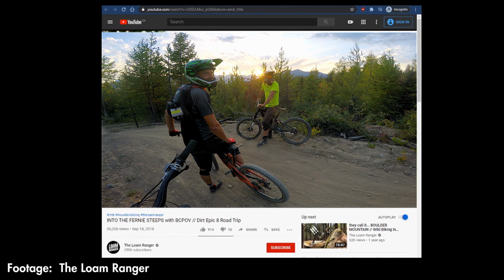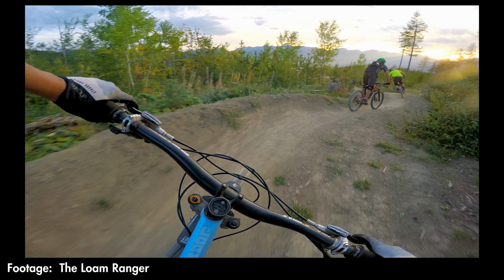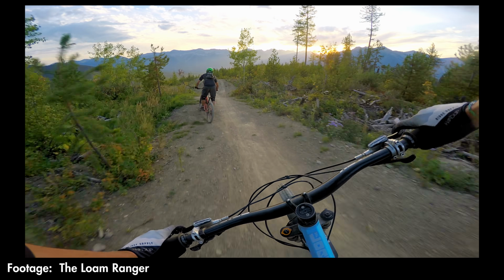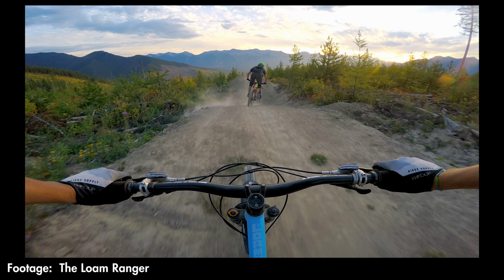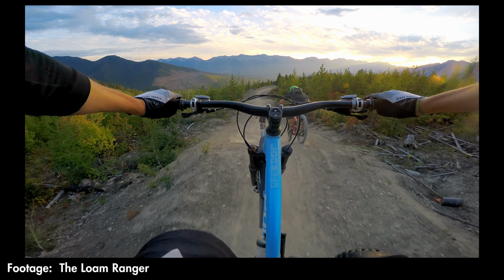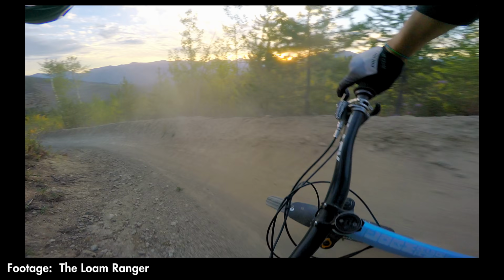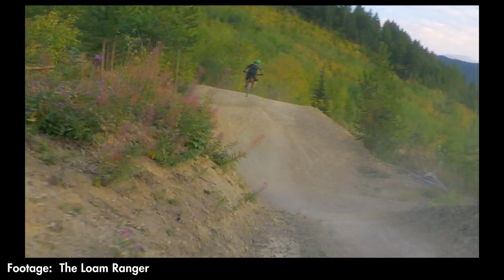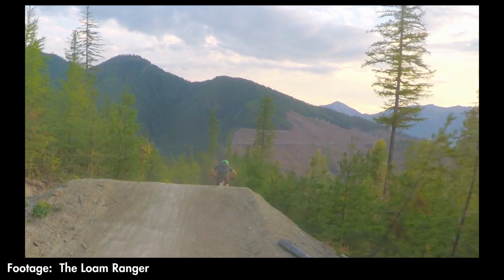Back in 2018, I visited Fernie, BC with Ryan from the channel The Lone Ranger. We were introduced to a brand new jump trail up in the hills called Contra. It was pretty rad. It had jumps, it had berms, and then there was me, casing most of them.